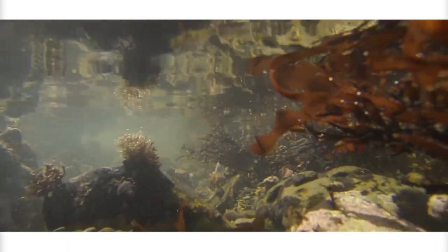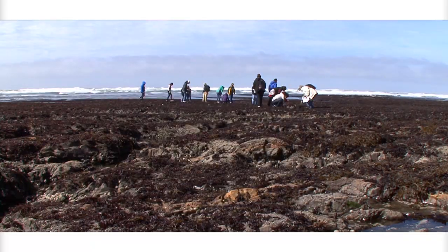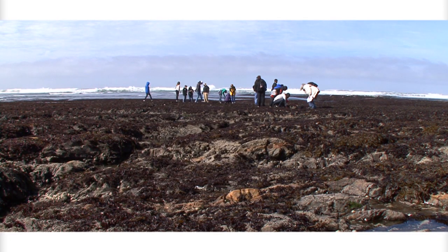I want them to have an appreciation for nature. I want them to have an understanding of science. I want them to be happy in all that the world has to offer.